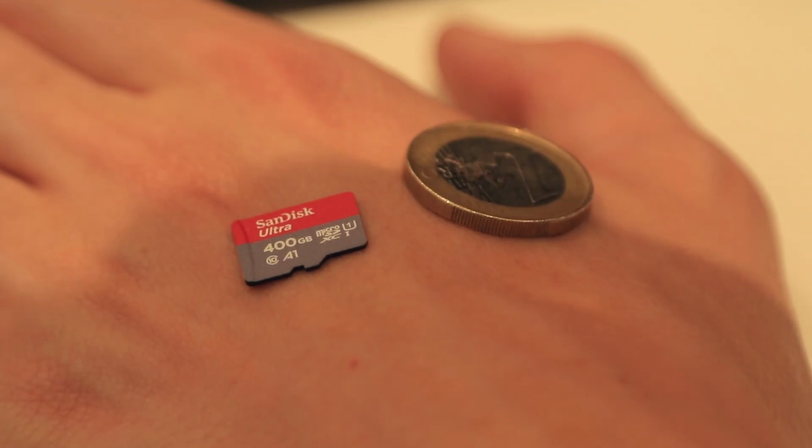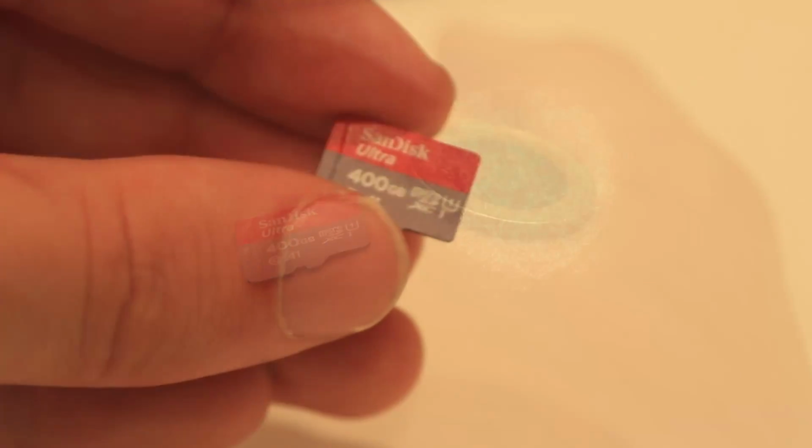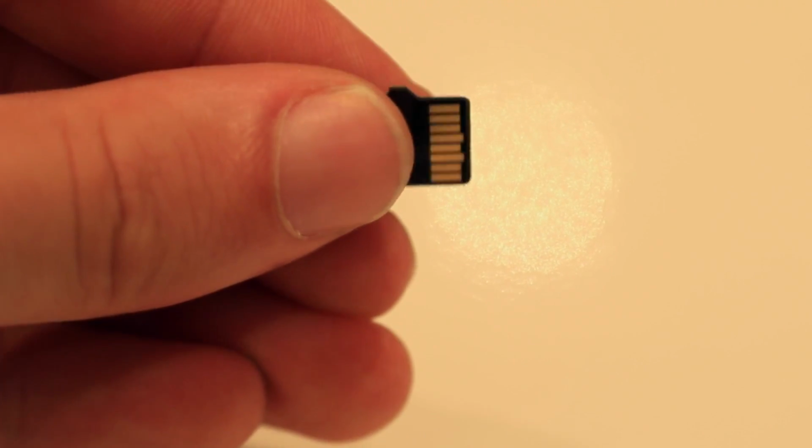Now, moving over to the Western Digital and the SanDisk booth, I think it would be pretty impossible not to mention SanDisk's brand new micro SD card that you can probably just about make out, because this thing is 400 gigabytes. That's right, 400 gigabytes on something that is genuinely smaller than my thumbnail. Absolutely crazy.